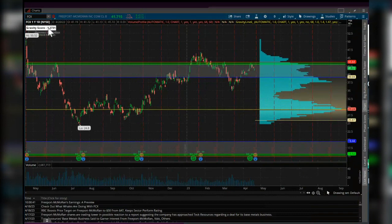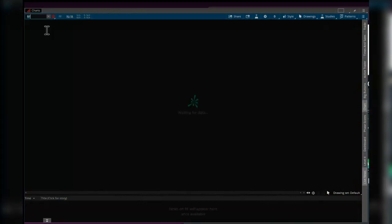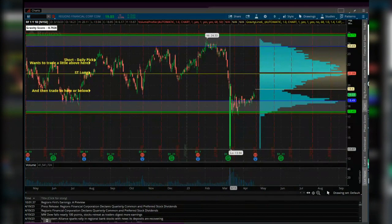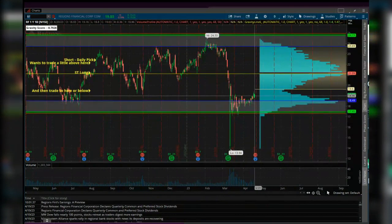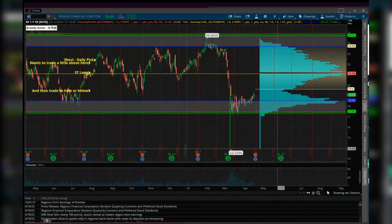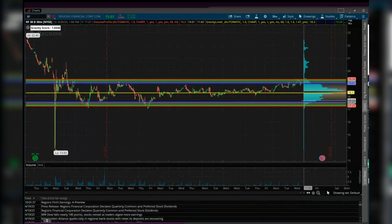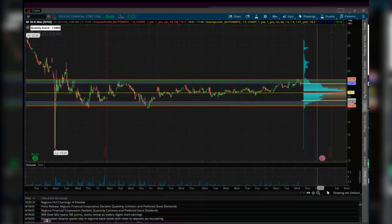Okay, Regions Financial. Got a couple banks, financials here. Let's see. Regions Financial, well, they're on the 1 year. There's something. Well, I guess that's a scare, right? Okay, so we'll look at the shorter term, see if there's any reason to think the market wants to retest these low levels. Okay, got a 30-day range right here, pretty well established.